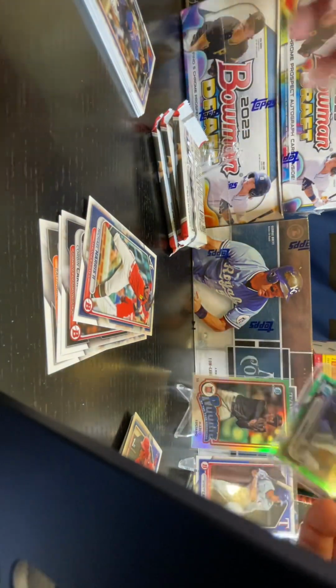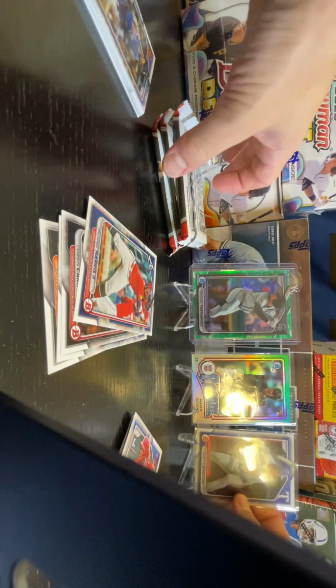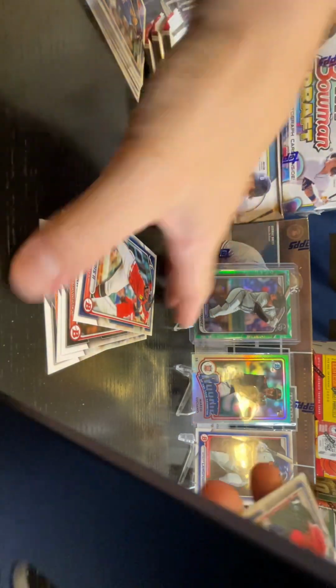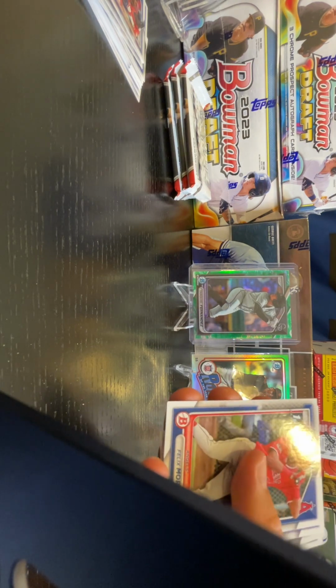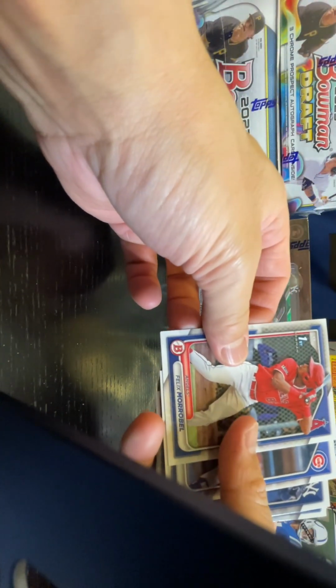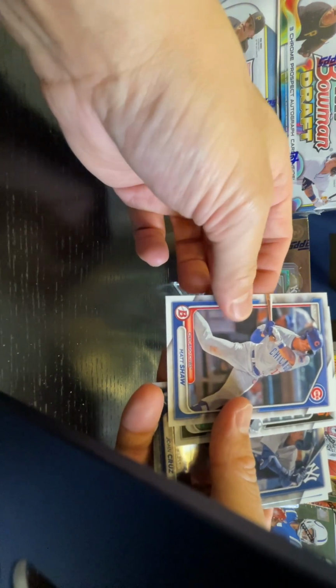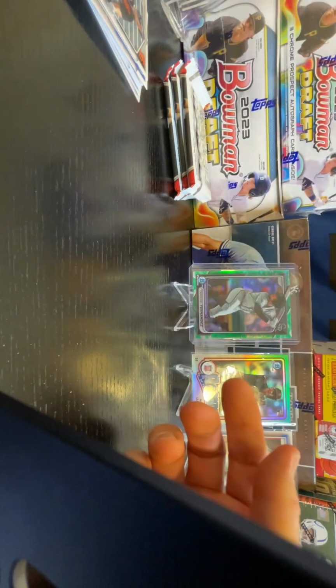So, get more real estate here going. Oh man. Where's my pile? Felix Maribel from the Angels, first Bowman. Matt Shaw, first Bowman. Interesting, it's not a first Bowman. Cole Foster, not a first Bowman. Jhonkensy Noel on the chrome, and Darnell Valdez on the chrome.